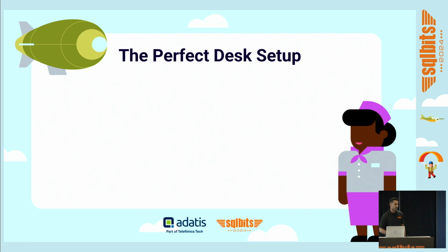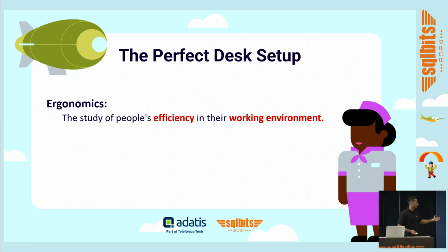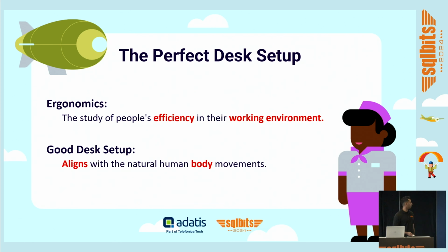So the perfect desk setup, as promised. Firstly, ergonomics is the study of people's efficiency in their working environment. And a good desk setup is one that aligns with the natural human body movement. So in other words, a great desk setup is one that incorporates ergonomics and works with the human body.